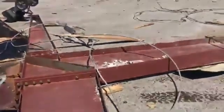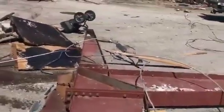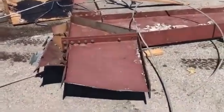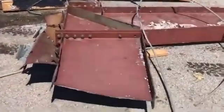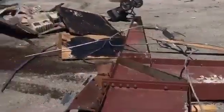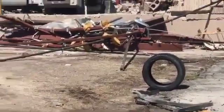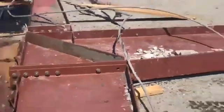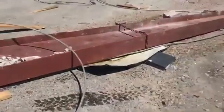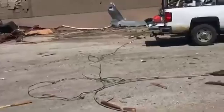It tossed this beam. You know how heavy that beam is? Look at this beam right here. Steel beam, from there all the way to there. You know how heavy that thing is? That's solid steel, riveted. Look. And it's tossed way out here. Yeah, you know those smaller pieces? Okay. This is steel girding here. That thing's easily a couple thousand pounds, at least.